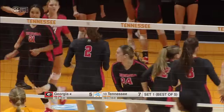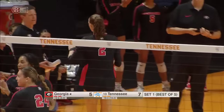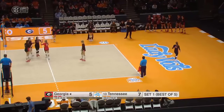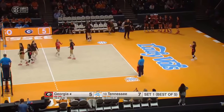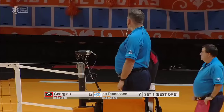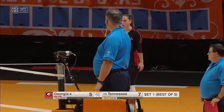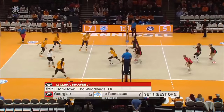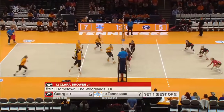Sophie Fisher. Not a common spot you see her, but again, she can score from all ends of the court. Absolutely, and that's what makes her so dominant, being able to score out of system, just like that ball was, from the back line. That was unbelievable. Already a pair of kills for Sophie Fisher. That leads this Georgia squad here in the early going.